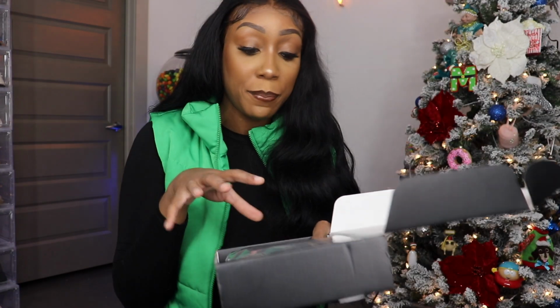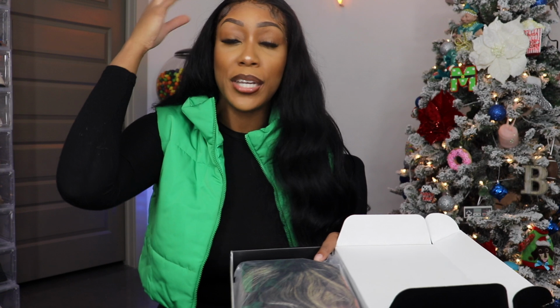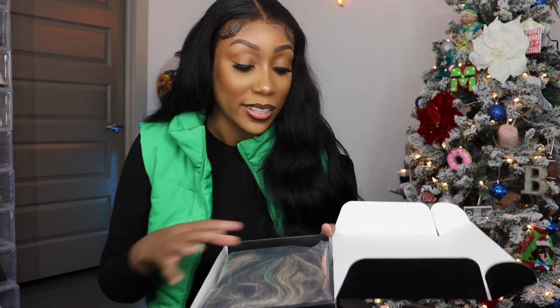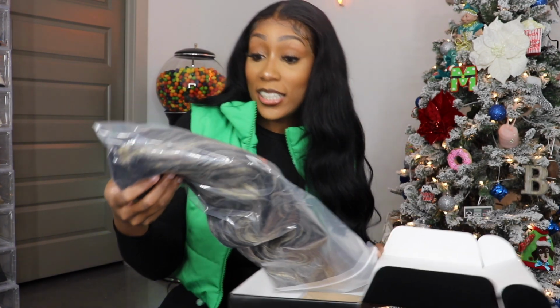Just looking at their color pattern, you can see it's actually a 613 and 1B. I recently ordered a wig from Kiss Love that was supposed to be a highlight wig, but every company does that 4/27 highlight thing where there's no 1B color in it. So that's really what I'm looking for. I like 1B with some kind of lighter color. So this is legit.